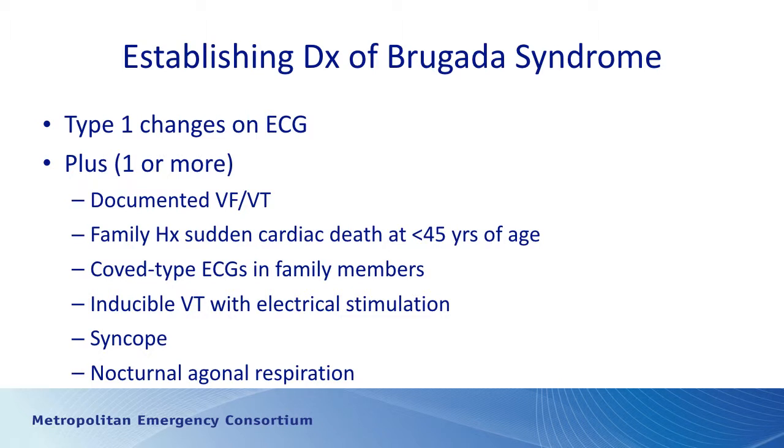Patients who have any reported syncope or nocturnal abnormal respirations will then be considered to be part of Brugada. The treatment for Brugada is occasionally medications, but usually if the patient is diagnosed with Brugada syndrome, they get a prophylactic placement of an AICD, because these patients are at high risk for VF arrest and sudden cardiac death.